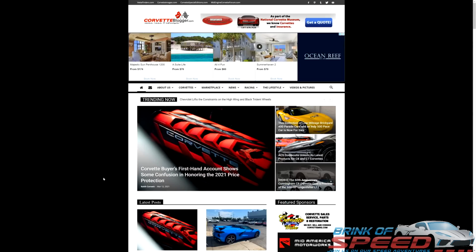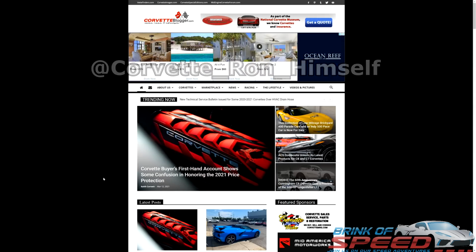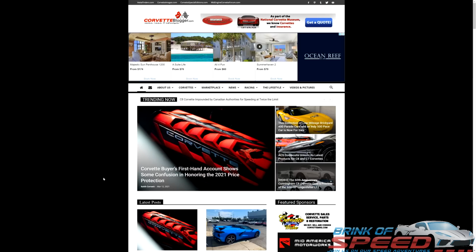Alright, ladies and gentlemen, so we have a lot to discuss today. The first thing that I will say before we get into any kind of discussion though is that Corvette Ron himself is who supplied me with the Z06 information. Now I did see this on the Mid-Engine Corvette forum, but I reached out to him and asked his permission to use the photographs and the information that I'm going to be using specifically in this video. So he gave me permission to do so, and I appreciate that, Corvette Ron. I absolutely love being able to bring information like this to my audience, so thank you.